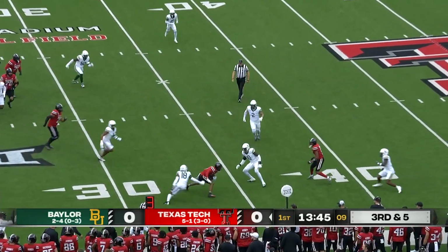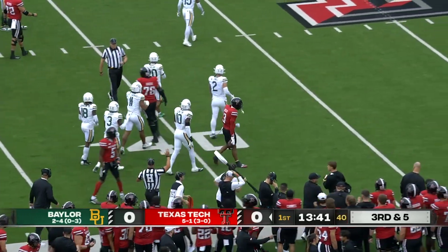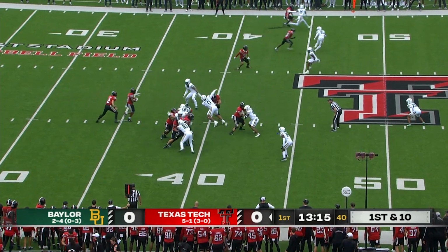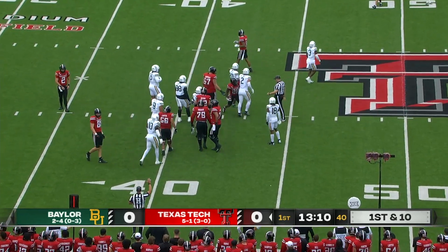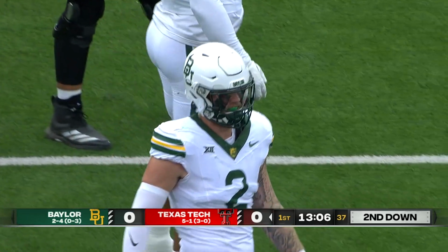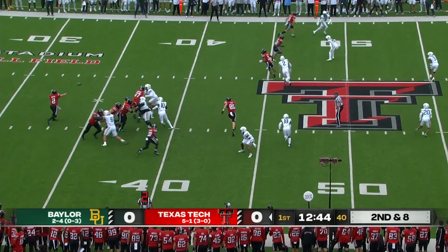Quick release out into the flat, close to a first down, and they'll get it with the second effort for Josh Kelly. First down and 10 from the 38. And it is Brooks, caught in the backfield and thrown down by Matt Jones. This Baylor Bears defense, led by their linebackers, Jones and Keaton Thomas, is into the backfield.